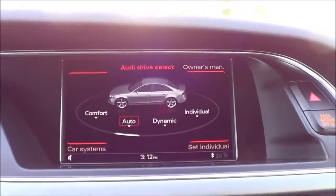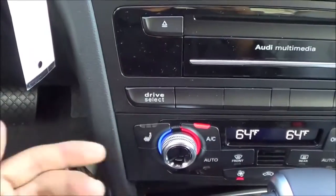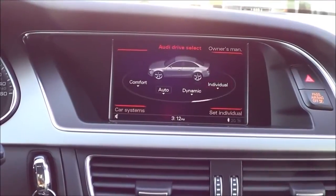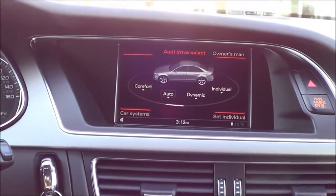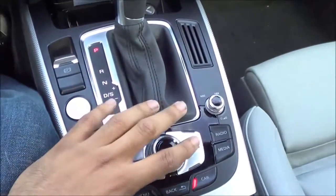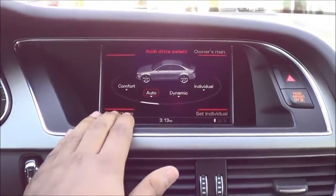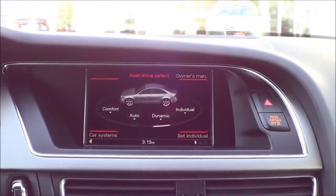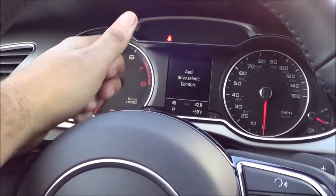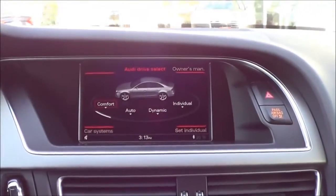Now this brings up Audi Drive Select. Now you can also bring up this menu if you just want to push on Drive Select. But basically you could change different steering modes. You have dynamic, automatic, and then comfort, and individual. And then also everything is separated into four main corners. You have your owner's manual right there, and then your car systems, and then you could set for individual. Let's go to comfort. And then it also shows you right here up on this little screen what mode you're going into.